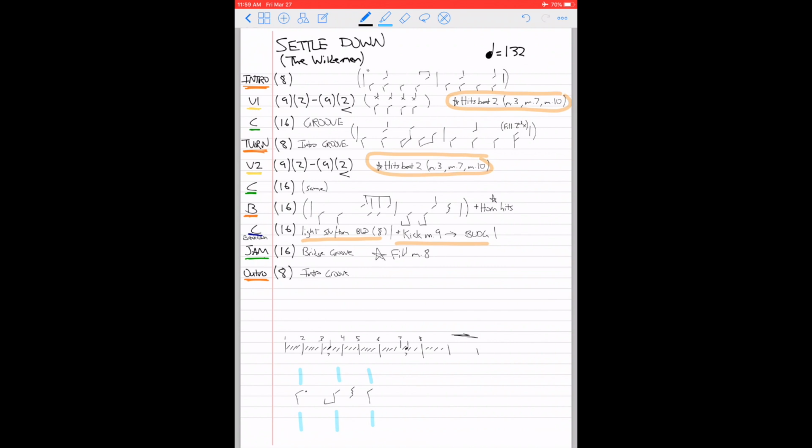Really, the most important things are the hits in the verses, right there and right there, as well as just the specific parts. And the groove in the bridge is pretty important too, as well as following that horn melody. And that's something I like to do a lot in my playing. I like to emphasize melodies. And when there's a big horn melody going on, why not emphasize that? Why not draw more attention to the part the horns are playing?